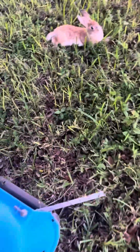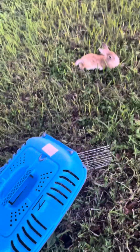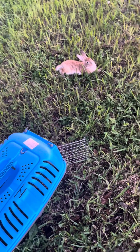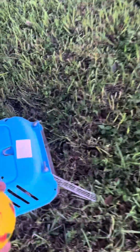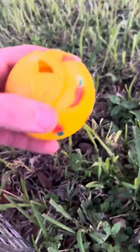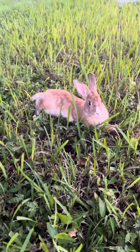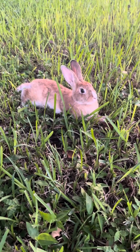I gotta put like a towel in there. I put some grass in there to try to help. It's super slippery and he freaks out a little bit when it's slippery, but all right, gonna put that right there. Hey, buddy. He knows what this is, so I can just shake it. Hi, buddy. Oh, you relaxing?